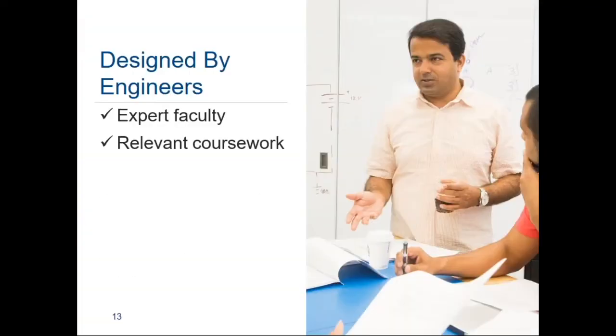Our programs are designed by people who thoroughly understand your industry. We like to say that our programs are for engineers by engineers. Our faculty are all expert and working engineers, and our faculty and instructional designers construct new and update existing coursework every year so that it includes the most up-to-date information.